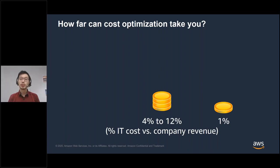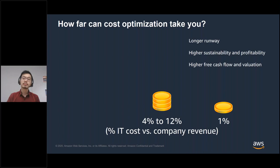However, the best I've seen was a customer who was all in on the cloud and using a lot of advanced architectures and serverless methods. They managed to drive it all the way down to 1% for the entire IT infrastructure fleet. The implication for them, from a startup perspective and generally from an enterprise customer perspective as well, is that they have a longer runway to operate. They have higher sustainability and profitability. They have better free cash flow and overall valuation of the company as well, all the while maintaining their business agility, being able to meet customer needs fast.